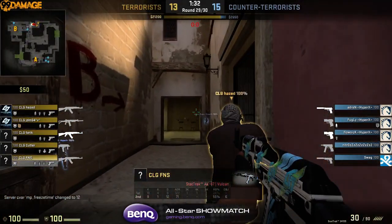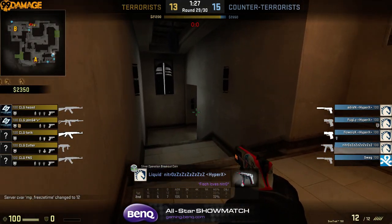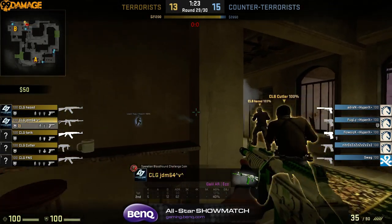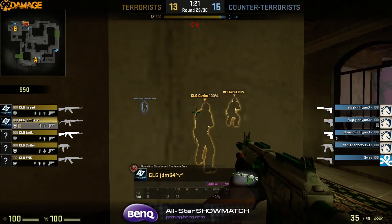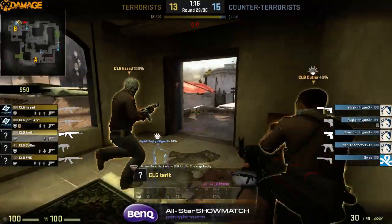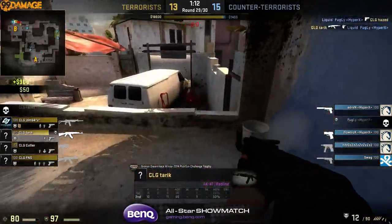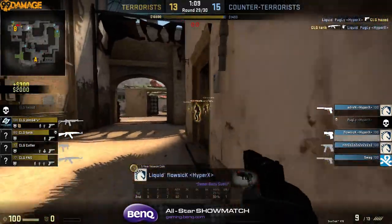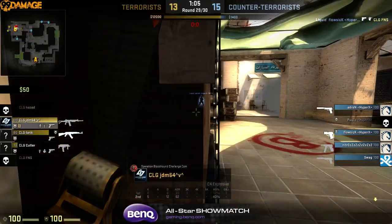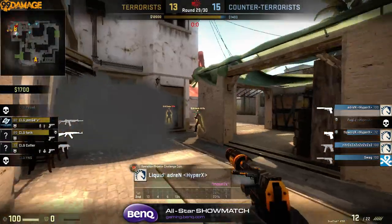Liquid, now on the save, as I said, decided to upgrade 3 of their pistols to P250s and CZ75s, and they're going for the 2-man stack over at A apartments, checking that out, but the terrorists are going for the B bomb site, and it's the right guess to make for CLG right now. Actually, Fugly avoiding being taken down. Tarek almost shoots his teammate. A huge chaotic round there for the terrorists. Finally, they get a frag on the CTs, but Flowsick, while retreating, picks off FNS with the P250. 3v4 situation. This is still not over for CLG.